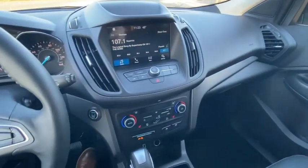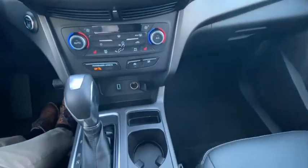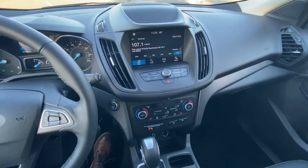This vehicle does have a touchscreen right here in the middle, and that's where you're going to find your Apple CarPlay and Android Auto. All you have to do is plug your smartphone device right into the USB port right down there, and everything from your smartphone will be displayed right on the touchscreen.